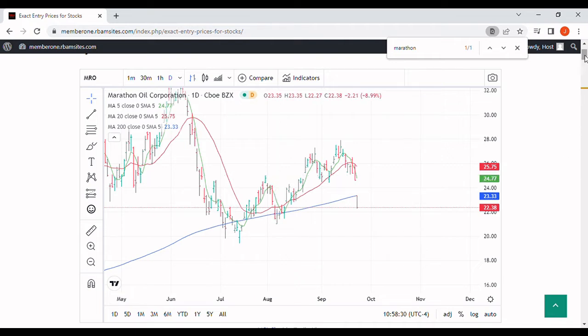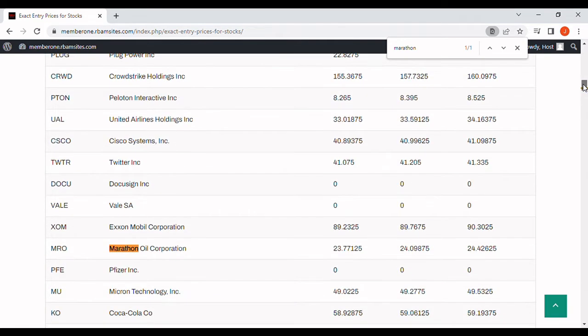Let's go down here and take a look. Keep in mind, everything's for entertainment purposes only, all my opinion. Let's go down here and see what RBAM Research says. Marathon Oil is listed right here. This is the 1, 5, and 20-day algorithmically generated prices. They're trading days, not calendar days. And you can see there's a 1-day buy signal of 23.77 all the way up to a 20-day at 24.42.